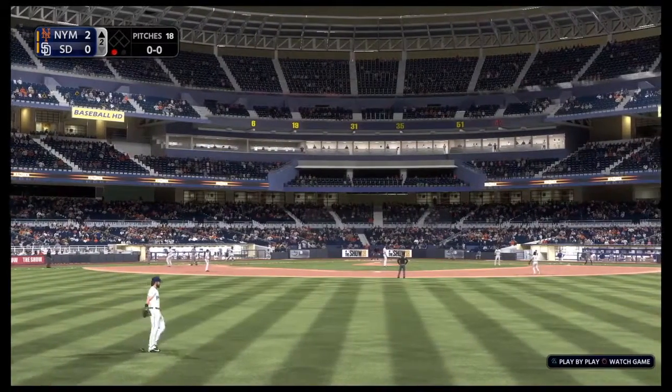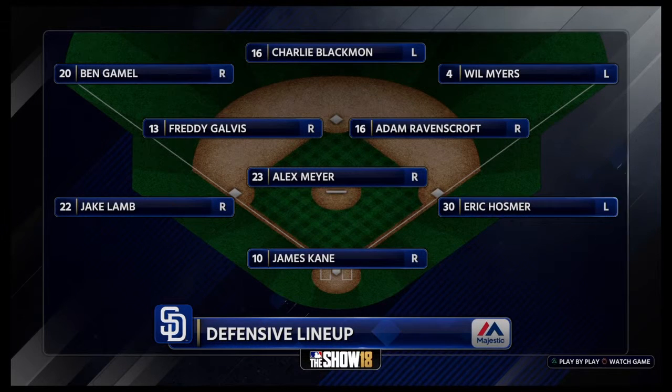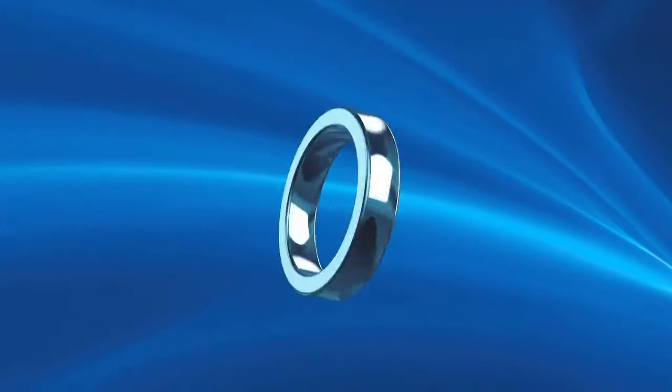So here's how the San Diego Padres are positioned defensively. And diving into the numbers on this team, the one thing that jumps off the page is the fact that these guys can flat play D. The highest fielding percentage in the league. Something to focus on today when you're watching.